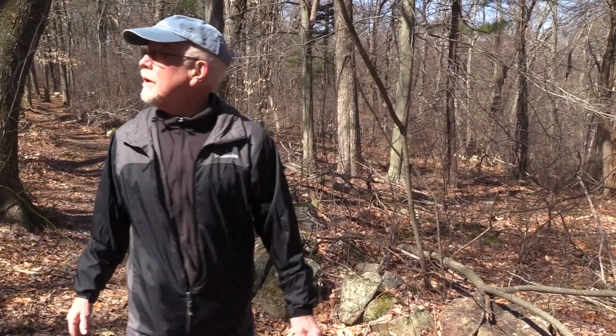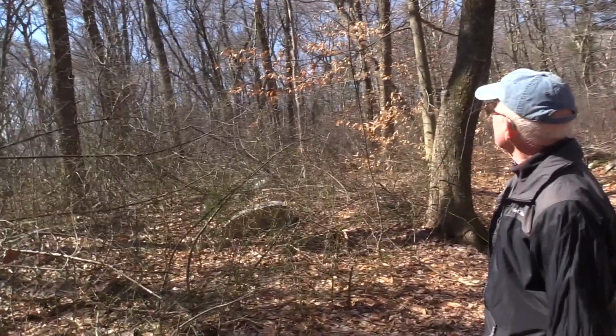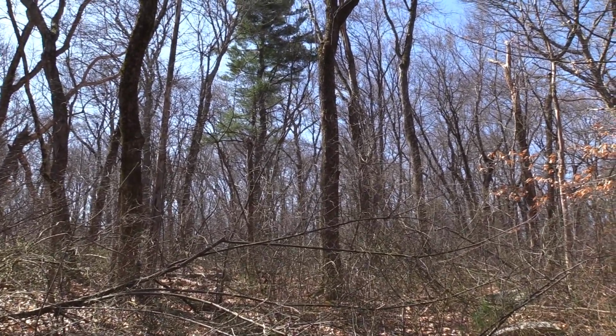And also notice that we're no longer in the pine forest. I see one white pine over there. There's no pitch pines at all. These are mature hardwood trees, beeches, ashes, oaks, some maples in there.